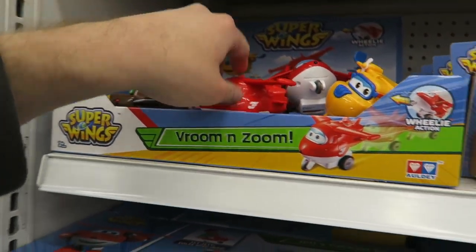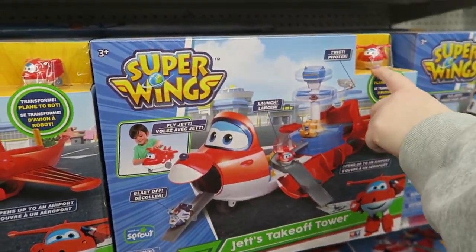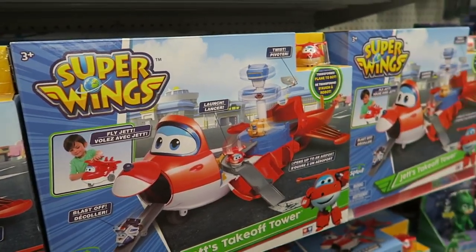So these are like wheelie action. These are cute. Transformabots. I like those. Yeah. This is pretty cool. This is a Transformer bot right here that's Jet, and it comes with this big open airport. What is it, a big jet to put the little jet into? Yeah, it's pretty cool.